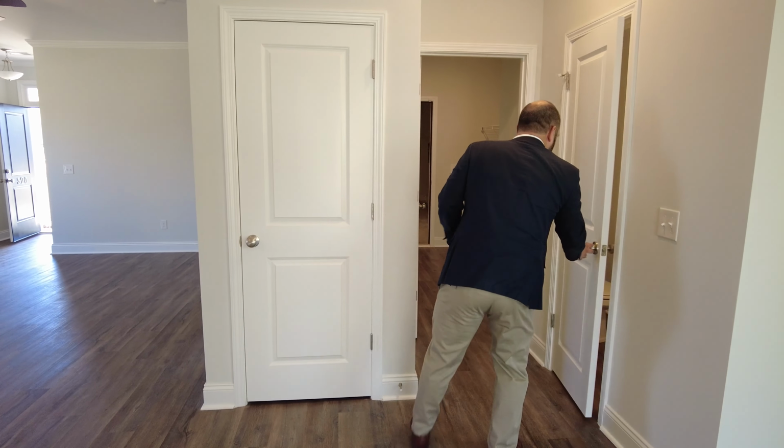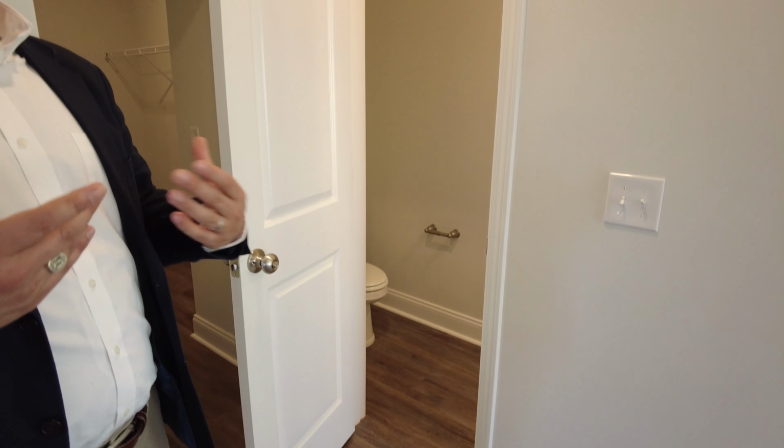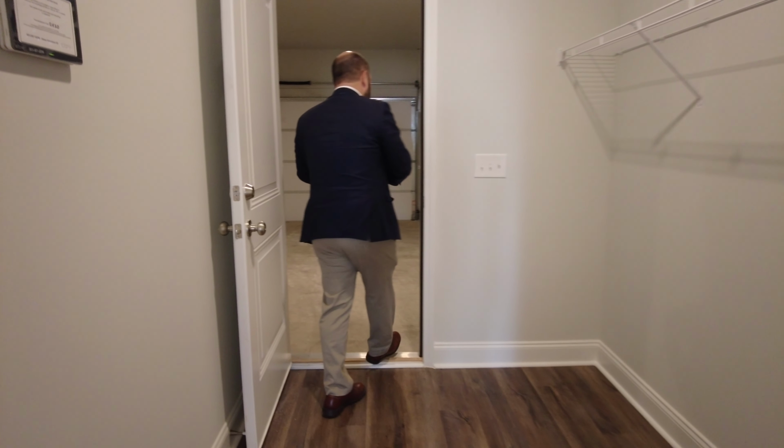Got a half bath downstairs here. And what we're going to see, this LVP floor goes into there. We've got the elongated toilet, so a little higher quality toilet, and then there's a pedestal sink in there as well. Moving into your mudroom, you see we've got a lot of space in this mudroom. Let's go check out the garage.